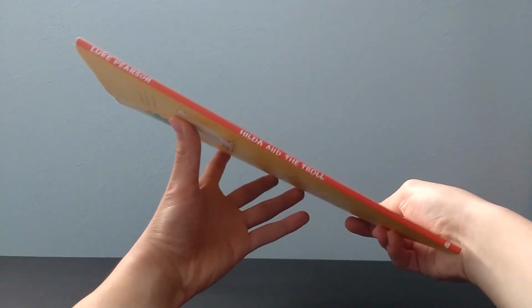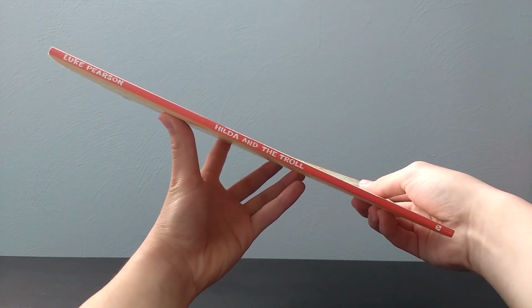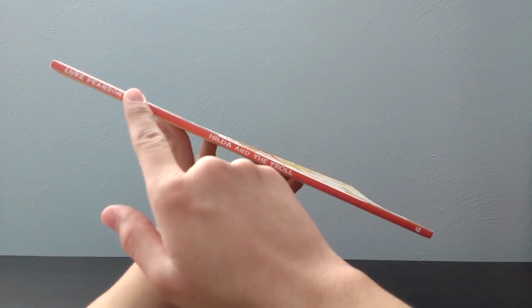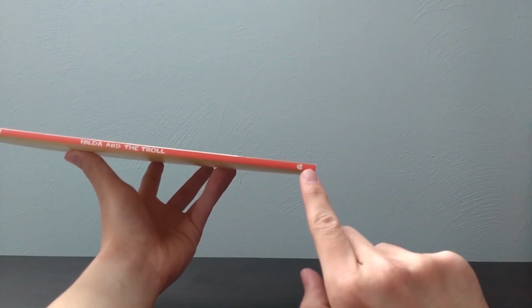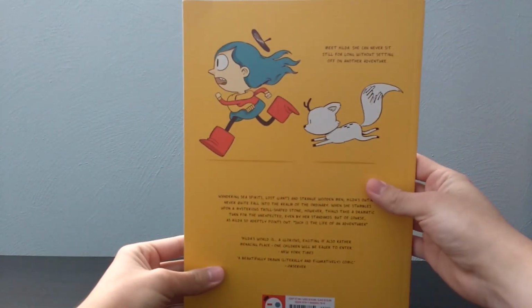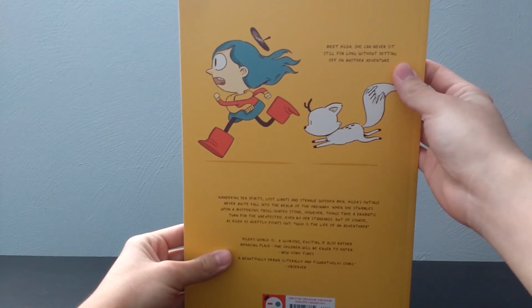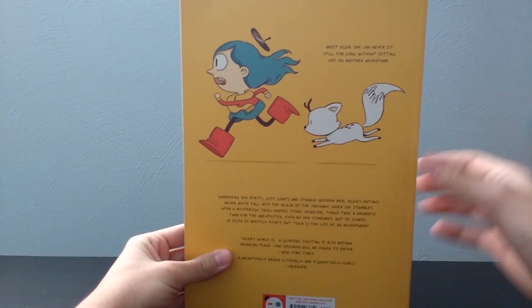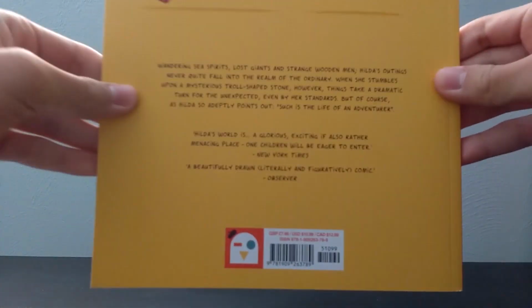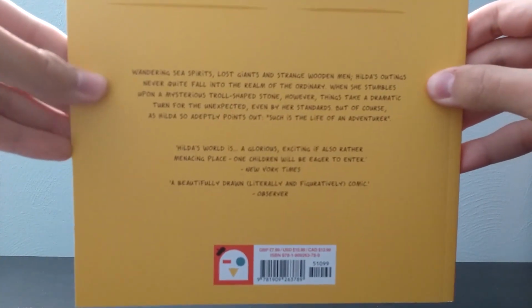Going on to the spine, it's got this nice soft red orangish color. We got the author's name right here, the title of the book, and then the logo for the publisher, I guess, right down here. And then on the back, it says, "Meet Hilda. She can never sit still for long without setting off on another adventure." And here we have Hilda and Twig running off and going on, presumably, more adventures. And then here on the back, you got the description.